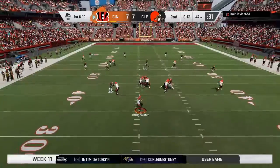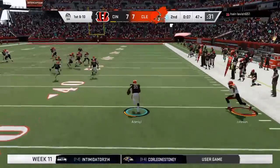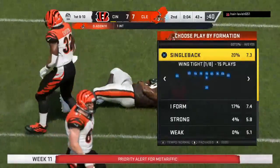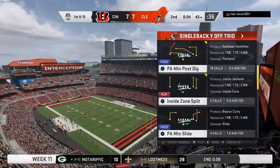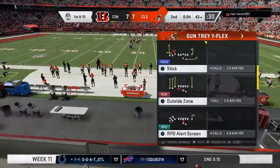On 1st and 10, Bridgewater. Looking for Johnson, and it's intercepted. Picked off at the 33. And his guys have got it back at the closing stages of the first half. Now, after the completion, we're going to get a timeout, an injured player. While the training staff works on him, we'll step aside and be right back.